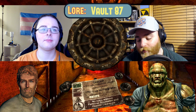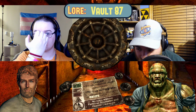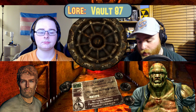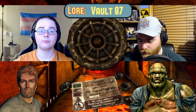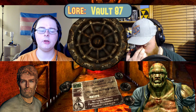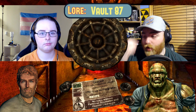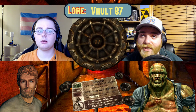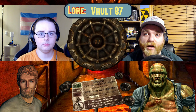There's only 2 working vaults in the whole game. And this is probably one of the cool ones, even though it's not working, just because it tells such a story. Well, what do you mean by working? 112 is technically still working, and 101 is technically still working, even though their experiments have failed, I guess. Like 101, they were opening the door well before you got there.